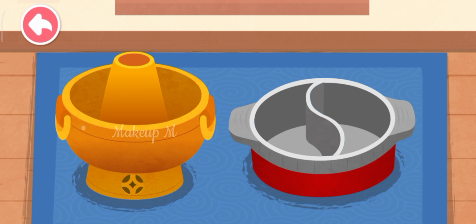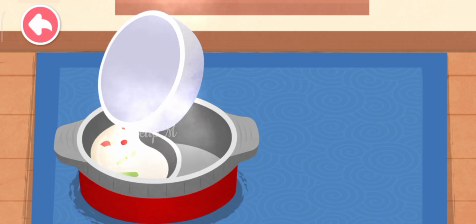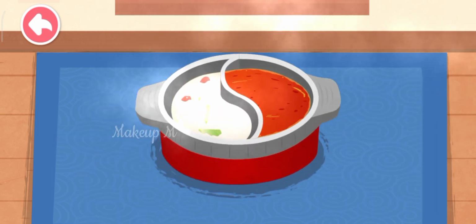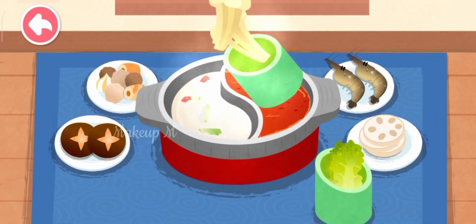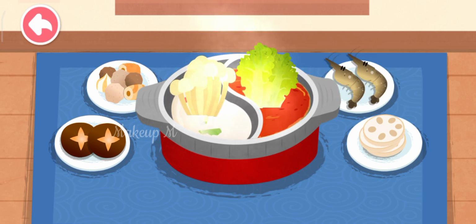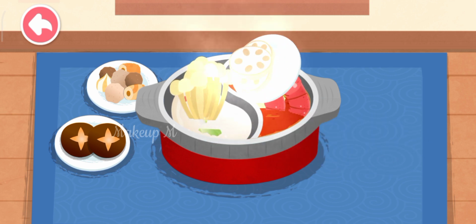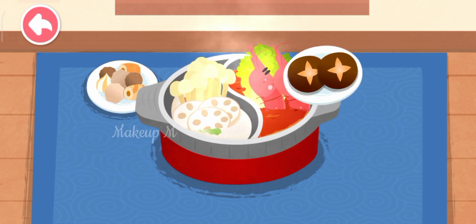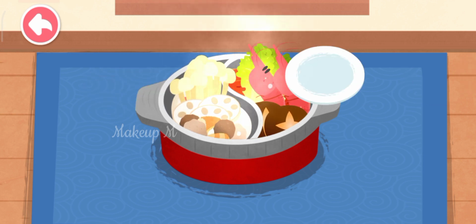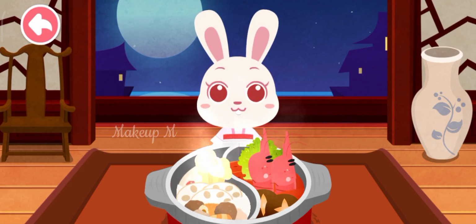What kind of hot pot? Double flavor hot pot. Double flavor pot could bear two different bases. Then pour spicy soup base into the other side. It's time for hot pot. The hot pot is ready. Let's try it out.